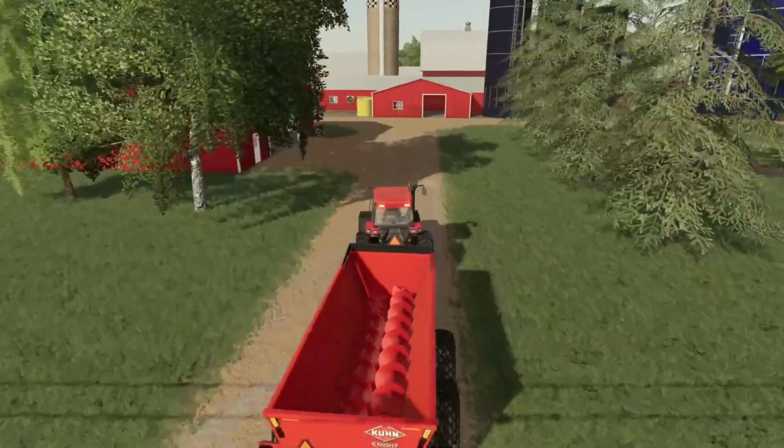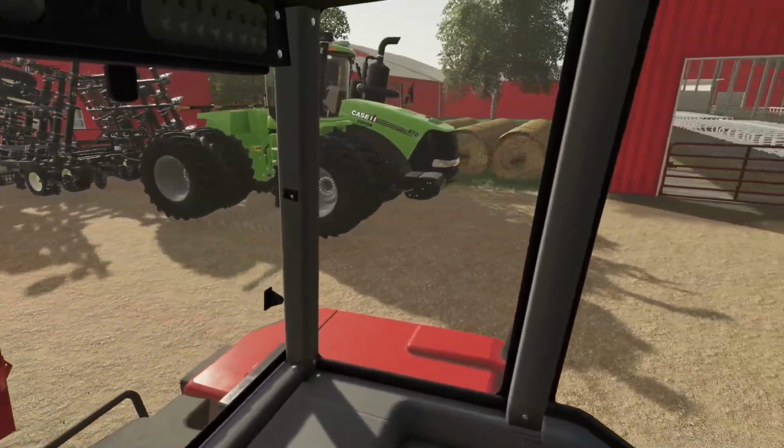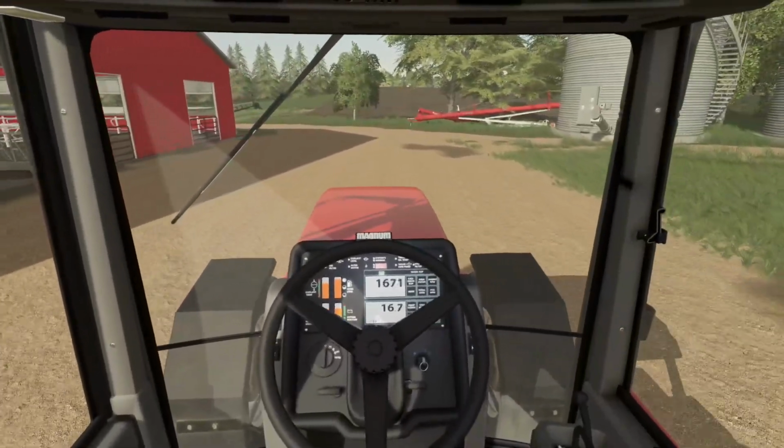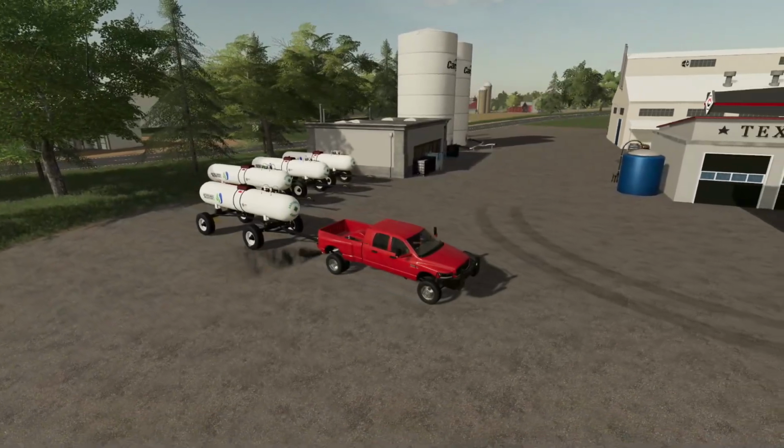Pulling back into the farm here now. Oh, looks like the dealership ended up making a delivery for me. Oh my goodness, thank you guys. I greatly appreciate you guys bringing that down to the farm for me. Saves me a trip. All right, now the spread manure is done.